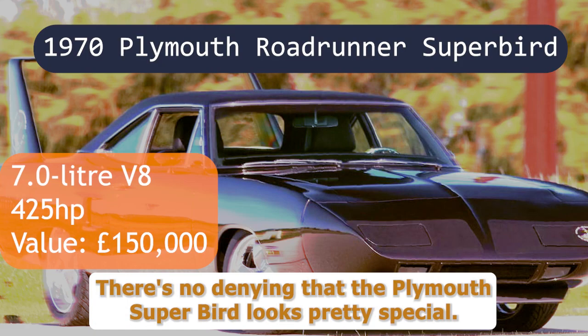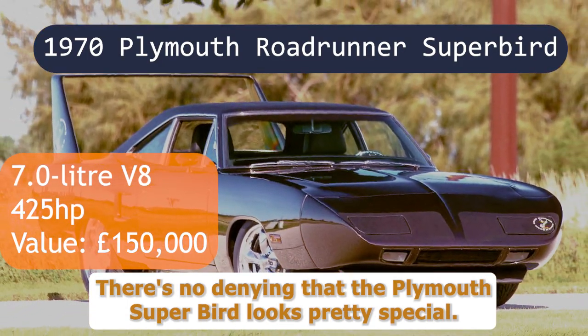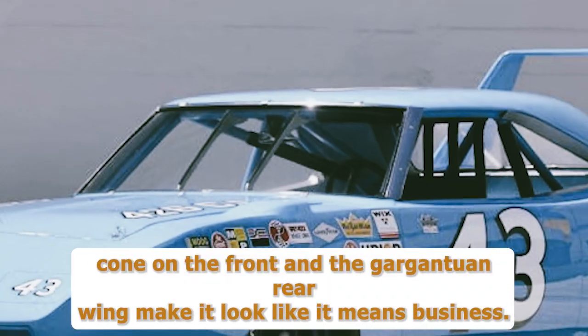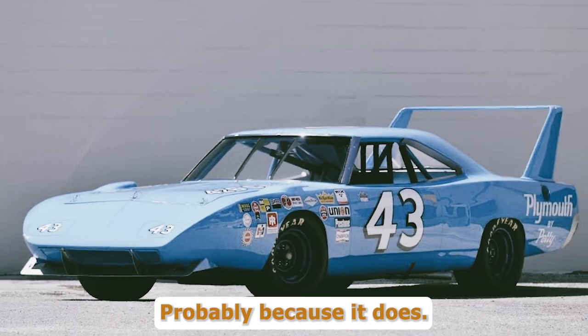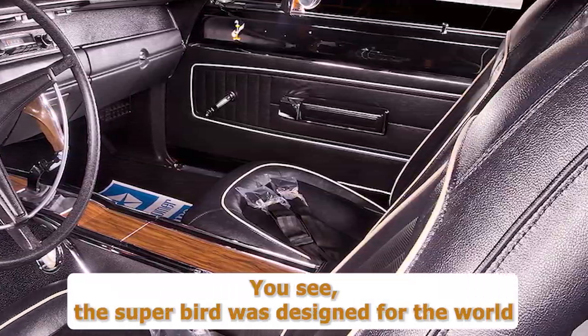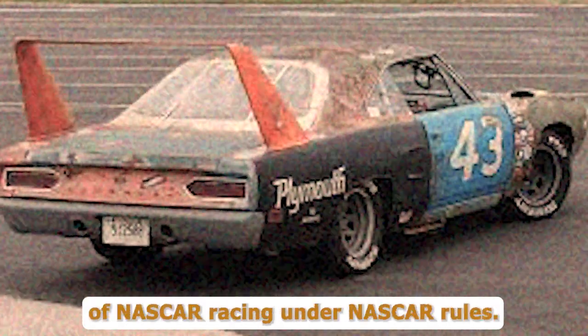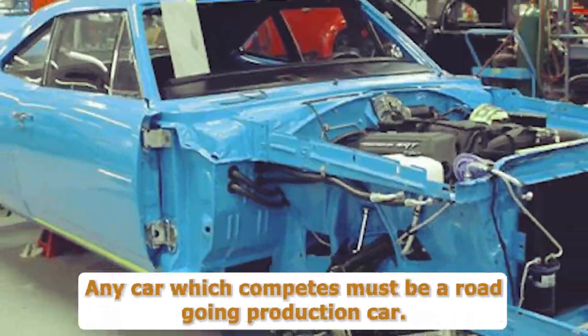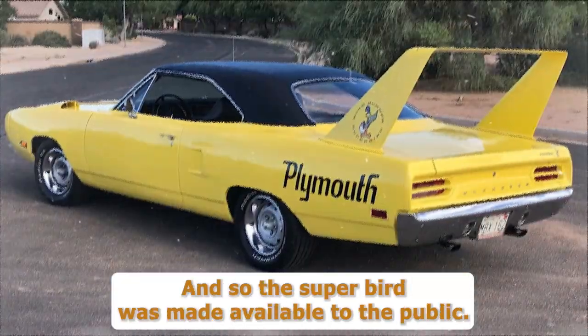There's no denying that the Plymouth Superbird looks pretty special. That unique nose cone on the front and the gargantuan rear wing make it look like it means business, probably because it does. You see, the Superbird was designed for the world of NASCAR racing. Under NASCAR rules, any car which competes must be a road-going production car, and so the Superbird was made available to the public.